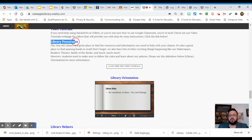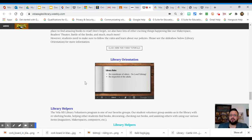The library procedures are pretty much here within this PowerPoint, this slideshow. This is really mainly focused on whenever we do return back to our regular in-person instruction. A lot of rules, procedures, do's and don'ts. A lot of the day-to-day operations for when you come into the library, when you check out a book, how long can you keep it?